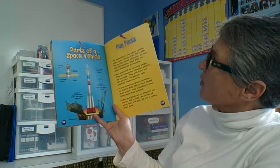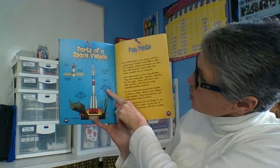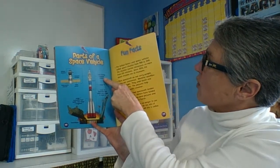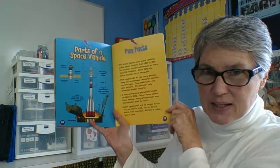Parts of a space vehicle. So this we have stage 3, stage 2, stage 1. And then we have the nose fairing, which has the capsule inside of it. And then some fun facts.